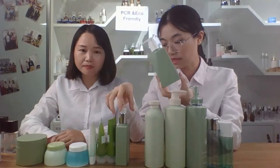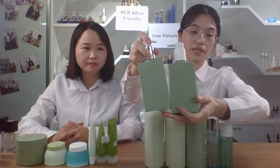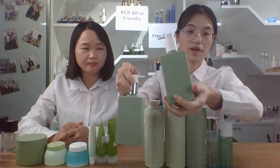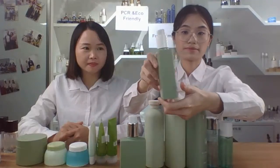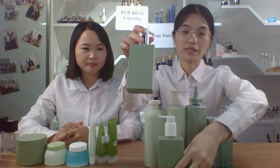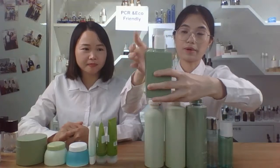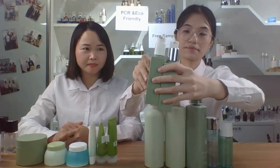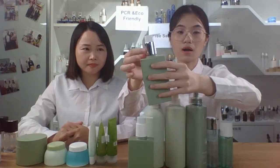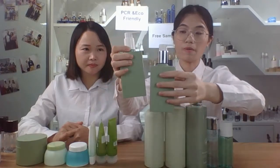And these two bottles, the same bottles in different effects, but both in the green color. This one you can see is a little shiny. Little shiny effect. And this one is floaty effect. You can see the difference. And with lotion pumps, this pump, we do the silver electroplated effect on the surface. And this one is a white color.